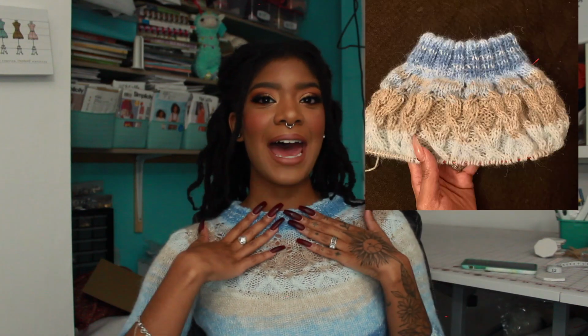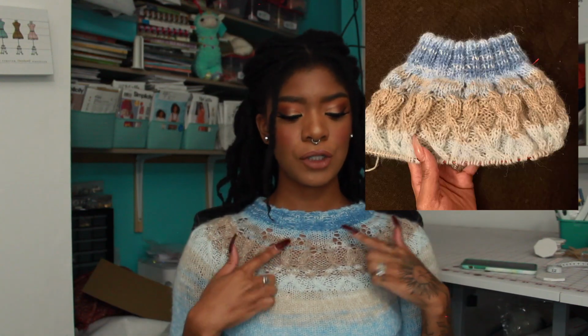So I did that instead, and then I also chose to leave all of the increases open, because they use yarn over increases on this yoke, and I chose to leave them all open just to make this top look a little bit more delicate, because the actual sample that you see on the pattern is a lot more oversized.